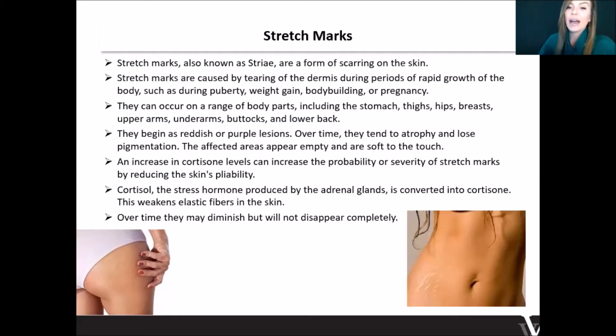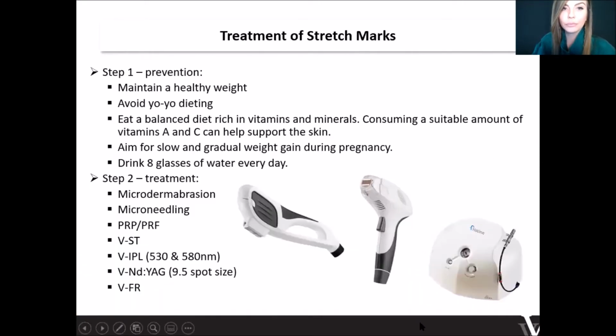Or you'll have the females where they did not diminish as much, because no matter what, they're not going away on their own. It's a much more severe stretch mark, and they actually come in and want treatment. So if that's the case, then we'll talk about treatment of stretch marks.